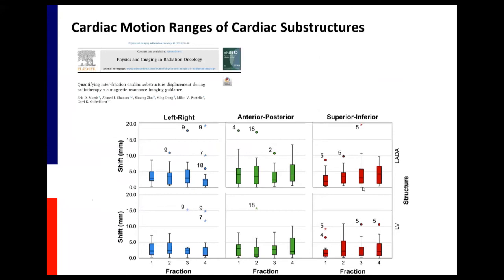For respiratory motion, we see quite a difference. There's about a centimeter, and especially if you don't do motion compression with an abdominal compression, if you do free breathing, you see even up to 2 centimeter motion. So you really need to address the respiratory motion, but do you need to address the cardiac motion?